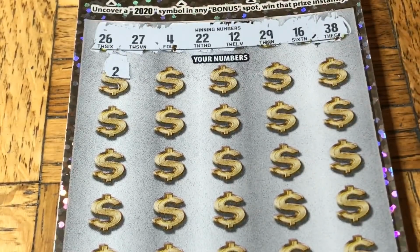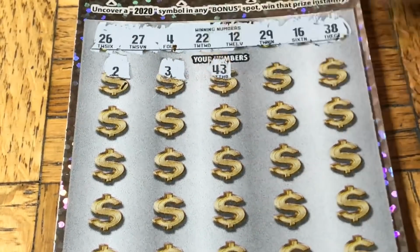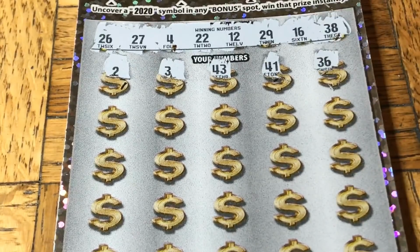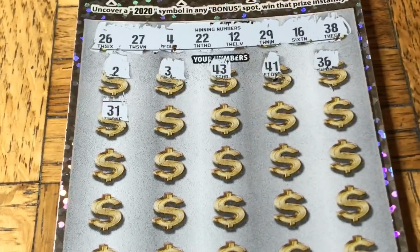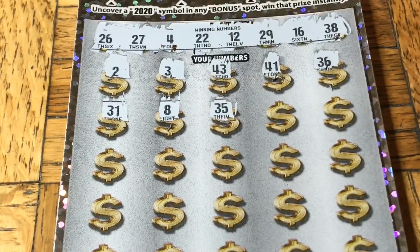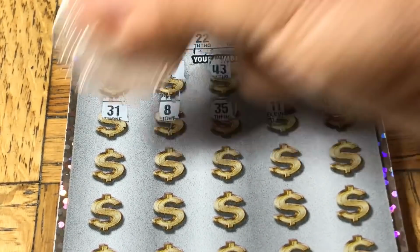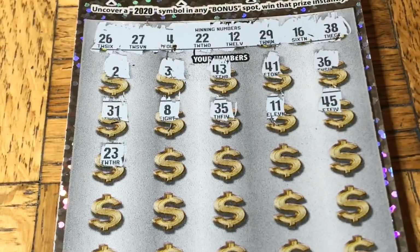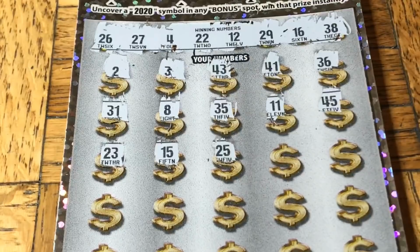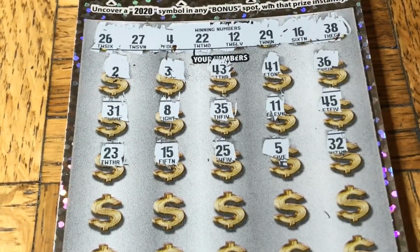Let me start with a number 2. We have a pair of them, but not a single. And there's a single 3. 43, a 41, a 36. No, no, and no. 31, snowman. 35, chicken legs. 45, no. 23, moochie. Your battery's charged. Bring a little moochie toe luck over here. 25, one off, close, but no good. Nickel. And an overscratch. And an overscratch, yes, indeed it was.